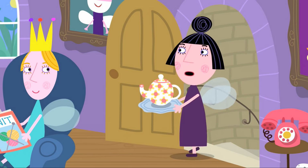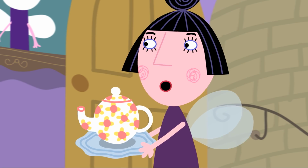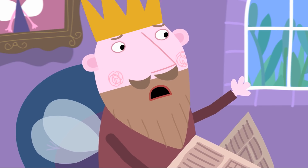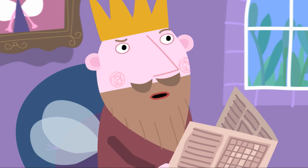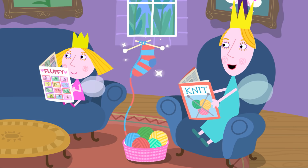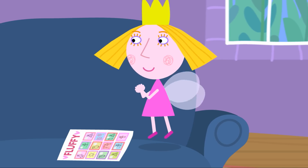How about train spotting? You look at trains and write down their numbers in a book. No one would want to do that. Or there's bird spotting. Don't tell me. I look at birds and write them down in a book. Yes, something like that. I love birds. Please try it, Daddy.